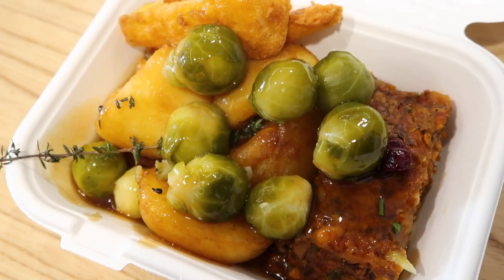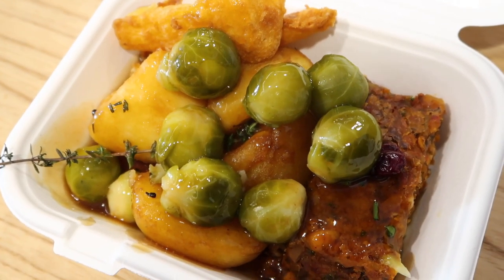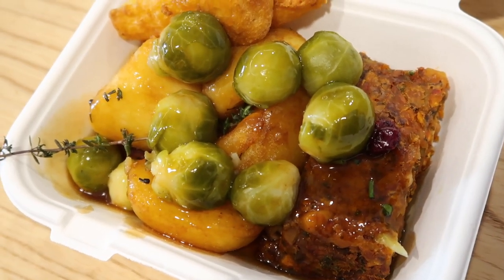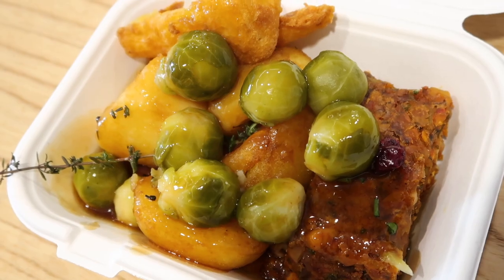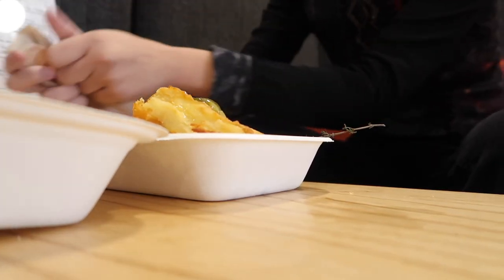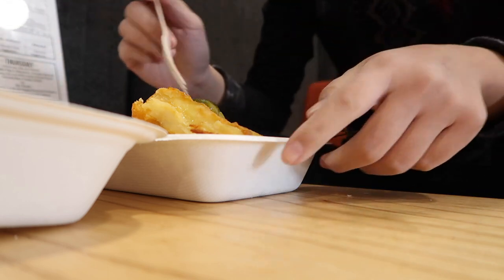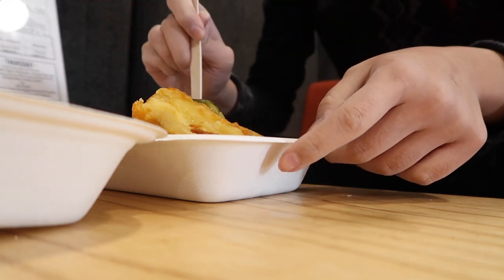That actually looks quite good. There's potatoes, parsnips, a vegan nut roast, and Brussels sprouts. You are balancing on my knee.